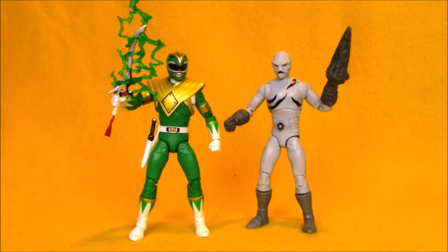And I'm serious, I want all the Rangers, and I want all the Foot Soldiers, and I want all the main bad guys, and I want all the Generals. I know we won't get all the Monsters of the Week, but the Foot Soldiers would be really cool, as well as the Leader and the General.